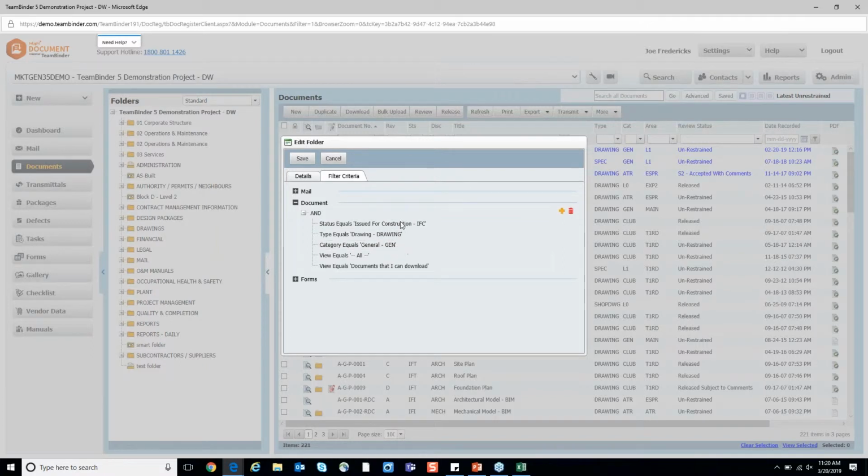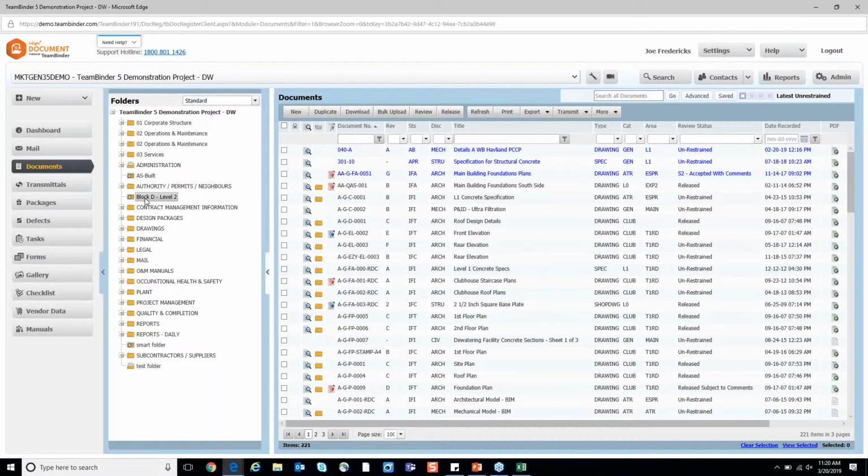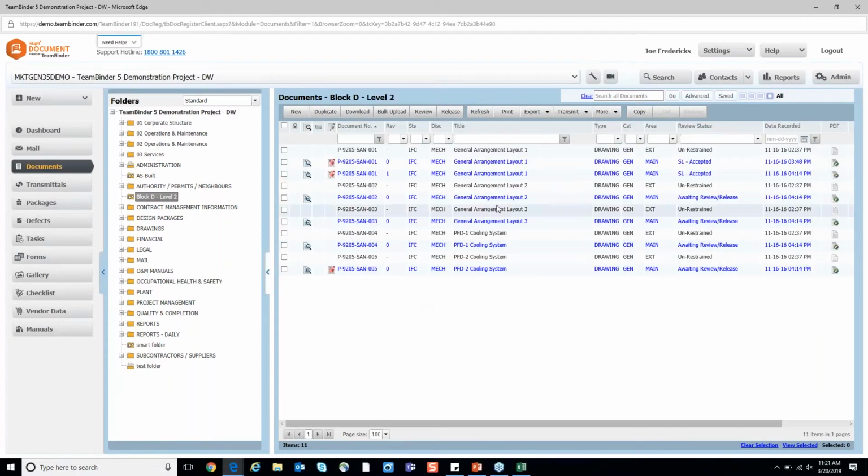By looking at that information, I don't have to manually put it into this smart folder. The system is going to do it for me. Whenever I bring a new document in, it's going to look for those characteristics that are defined in that search criteria and automatically put it into that folder for me. So this saves me the step of having to put it into a folder, and makes sure that my documents are in a place that I can find very logically.